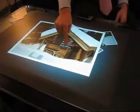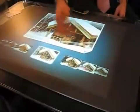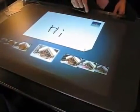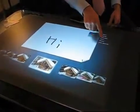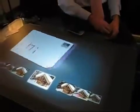I can turn this into a postcard, and because I've authenticated with my Windows Mobile phone, what I can do is take this postcard, turn it over, and write a message to my friends. And then up here I've got my Windows Live contacts, and I can instantly send off this creation via email, or I might even want to post it to my Live Spaces account.